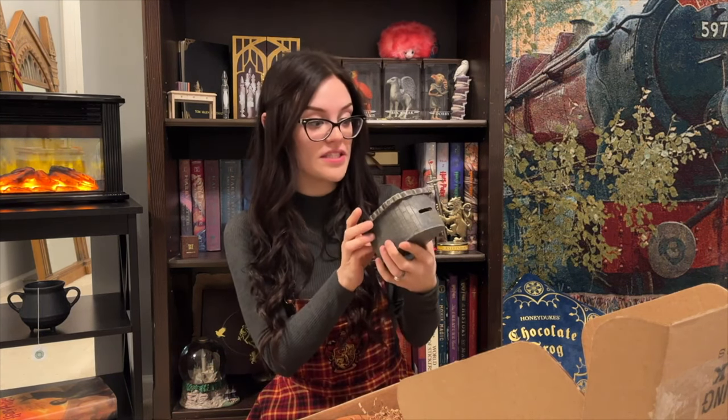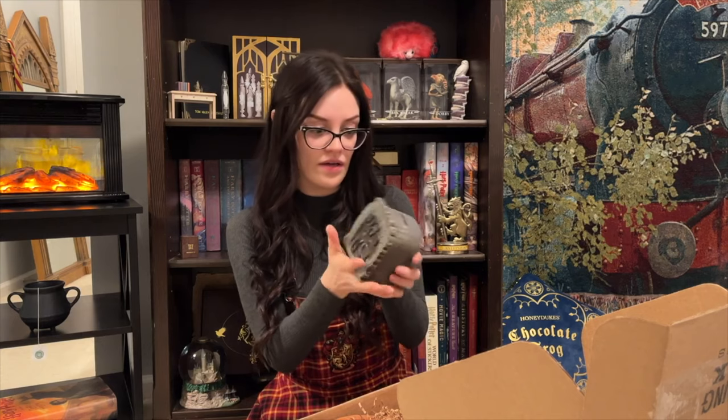Oh my gosh, this is so detailed. Wow. Oh, it's a coin bank. That's awesome. The Chamber of Secrets. Are you kidding? You're kidding, right? This is the literal entrance. Oh, it's a piggy bank. This is the entrance to the Chamber of Secrets. Look at that. And it's a piggy bank. You put it in there, and then you could take out your change. Wow, it's very well made too.